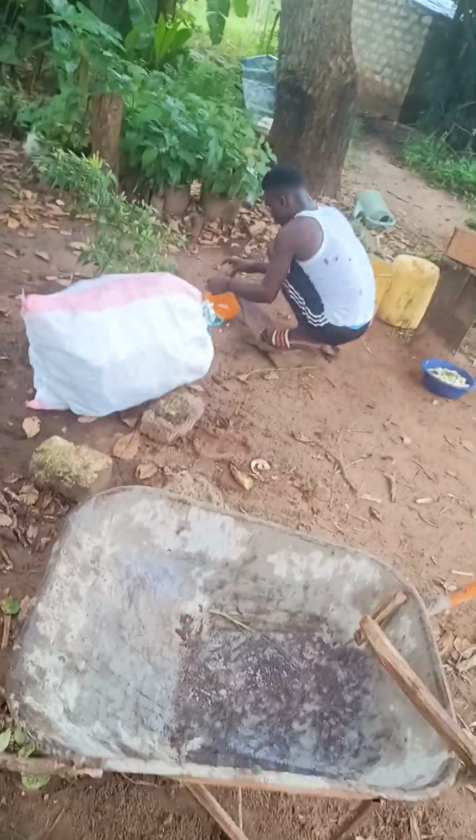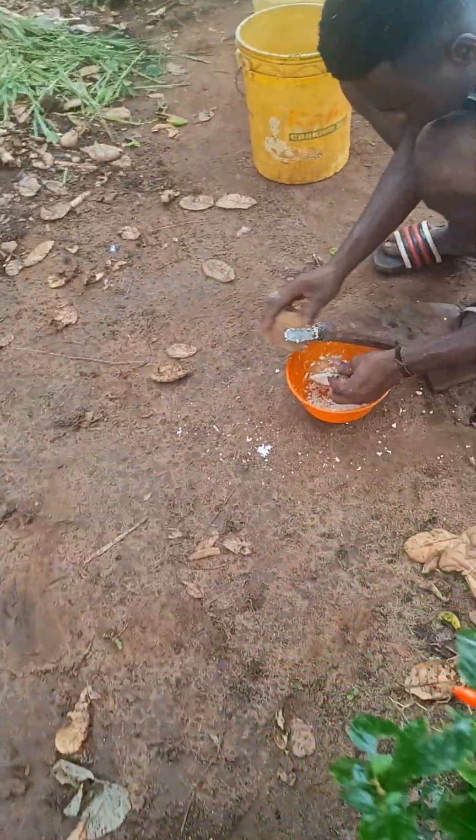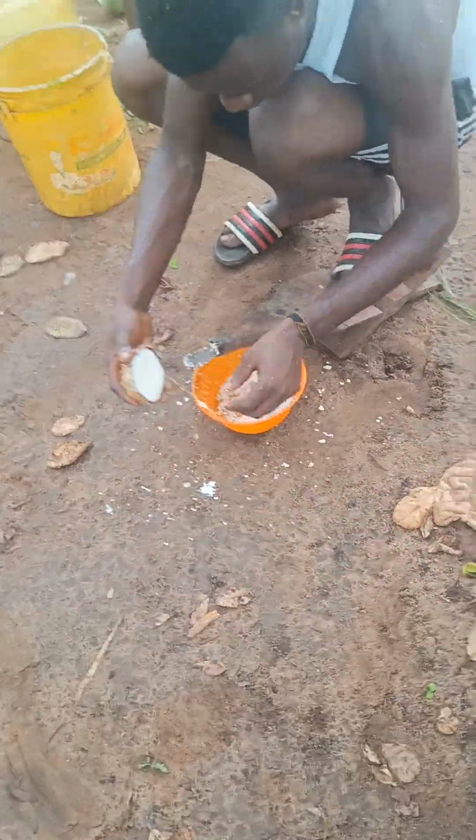So basically you have everything in the farm. I believe that we don't need to buy food from commercial feed. That's what I believe. We don't need to. It's only that we believe in that. So we have coconut scratches coming along there.